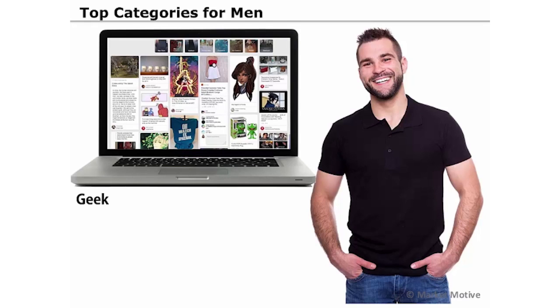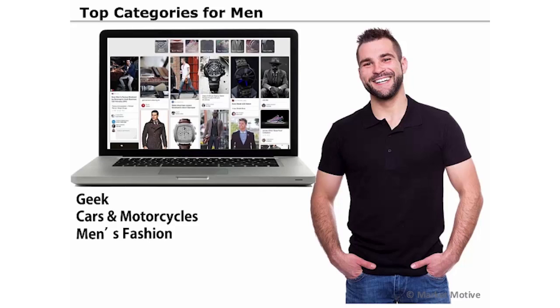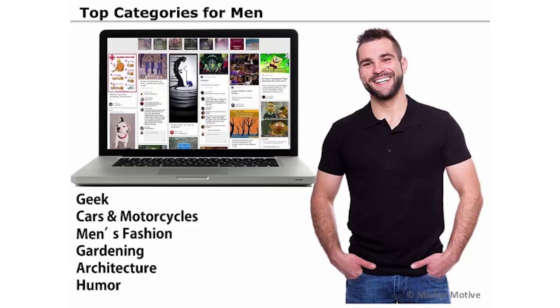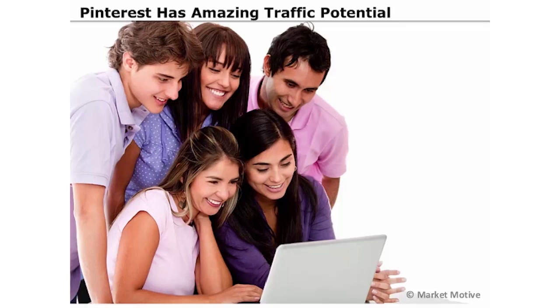So anything technology, geeky oriented does really well. Cars and motorcycles, men's fashion does extremely well. Gardening performs very well for men. Architecture, humor, and health and fitness tend to really be the places where there's the most activity going on. But in this day and age, you can also go into foodie, outdoors, travel, a variety of different boards, and you're still going to see a lot of active pinning and engagement and interaction by men.